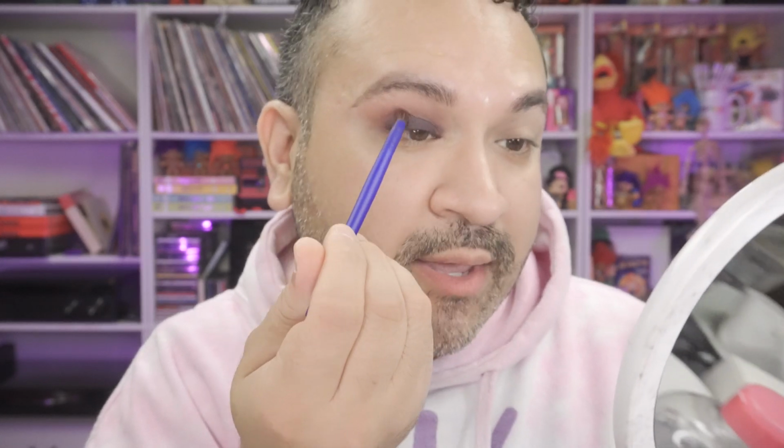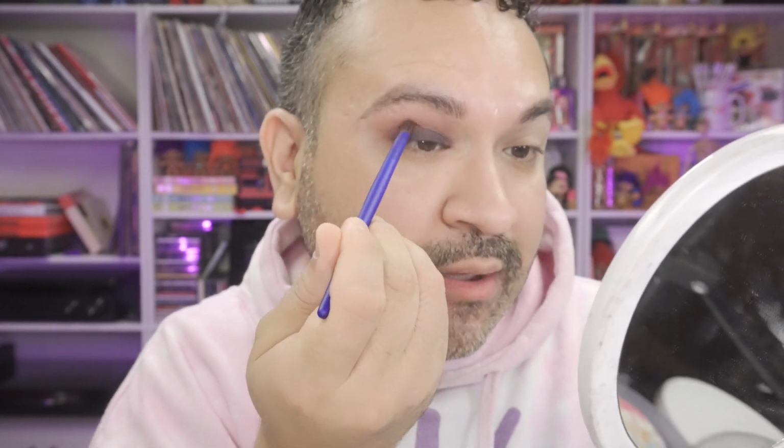I'm liking this so far. I want to add a little dimension in that corner. I'm not sure if it's going to do anything, but I'm going to take this color right here and apply it in the inner corner and buff it out. I'm curious if it's going to make any difference, because it's still within the purple family, but we will see. All right, let's just bring it up a little bit. Oh, yes. I was not expecting that.